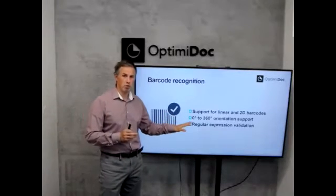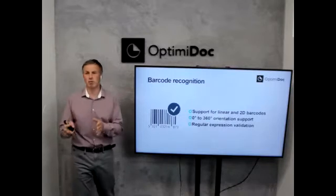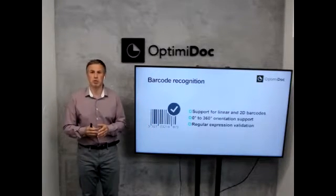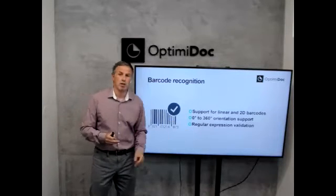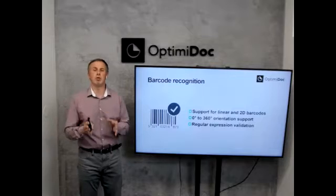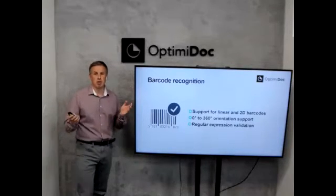For the processing of documents where multiple barcodes are placed, and this is quite usual, for example, for invoices where the supplier uses some barcodes on the document for the processing, we can define a regular expression to extract only the one barcode which we are looking for. So that's the barcode recognition.